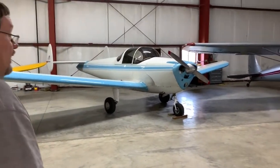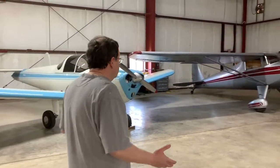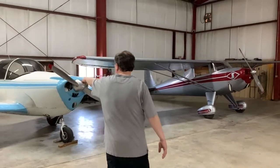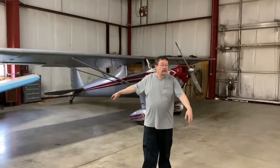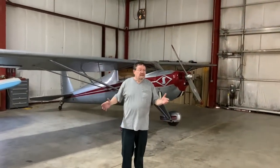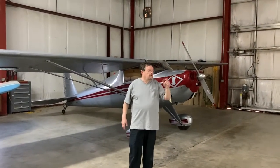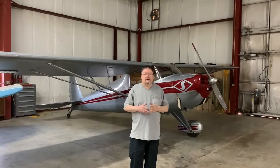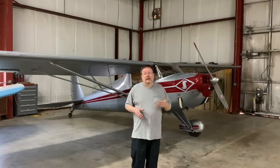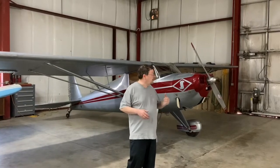So we have a lot of very old airplanes in this building. This one, 1946. This one, 1945. The Piper Cub, I'm not quite sure. The Air Coupe, I believe, over there is 1946. Bonanza, hard to tell. Aviation's cool. If you want to see some flying footage of me today, flying this guy, stay tuned, because you're going to be able to see it.